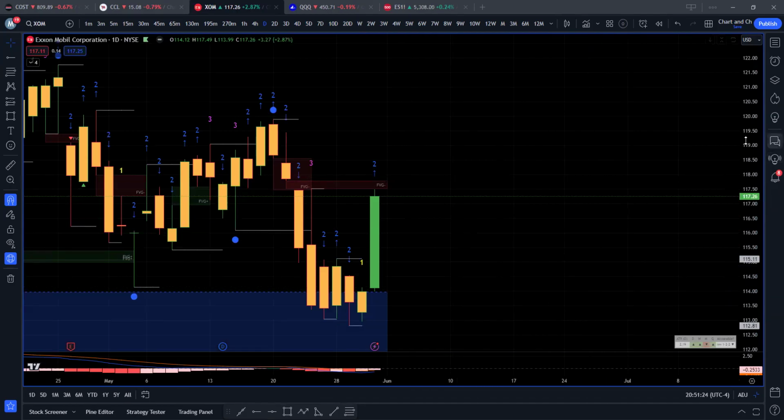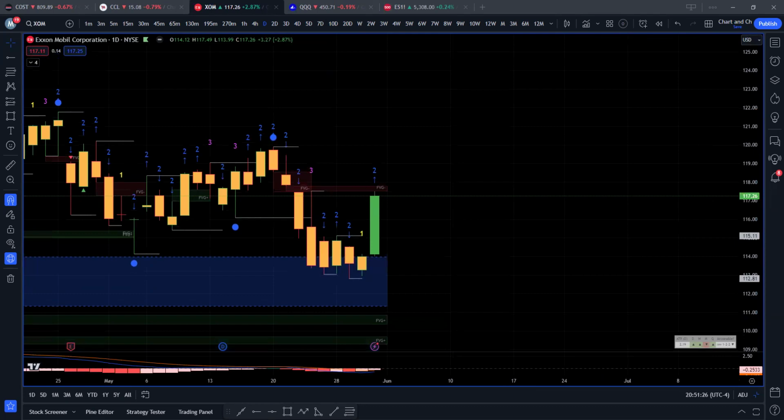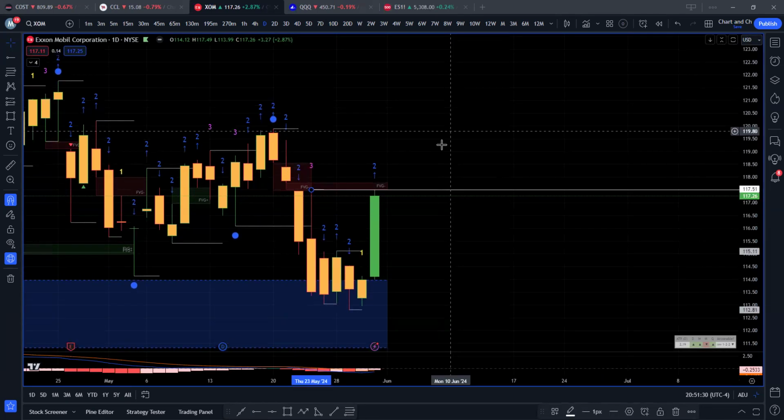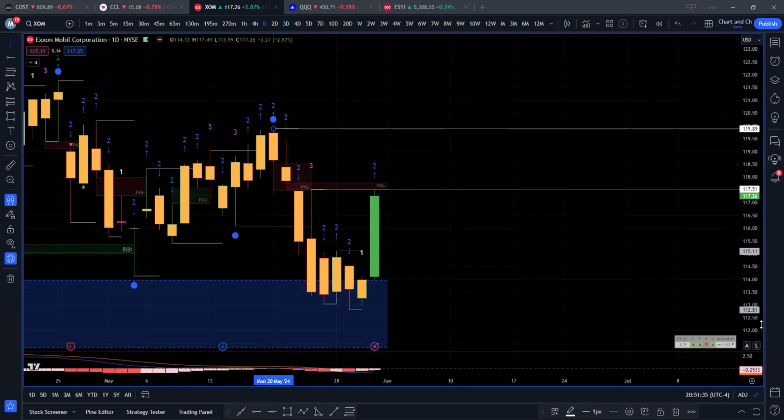So for XOM, did I erase it? Oh, oops. Well, the next target is up here at 117.51. If we get through that, my next target after that is 119.89. All right, so we've given it until July.